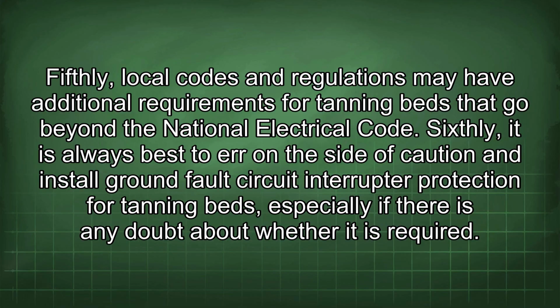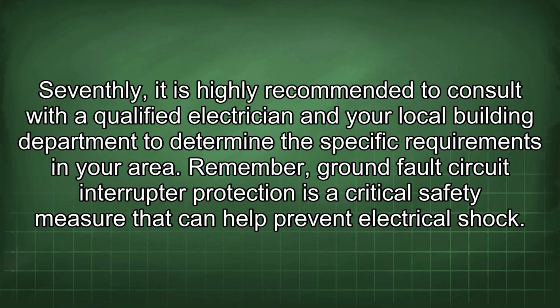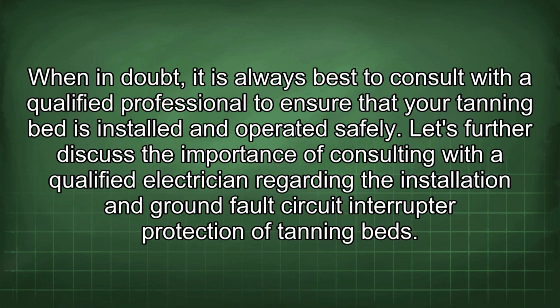Sixthly, it is always best to err on the side of caution and install ground fault circuit interrupter protection for tanning beds, especially if there is any doubt about whether it is required. Seventhly, it is highly recommended to consult with a qualified electrician in your local building department to determine the specific requirements in your area. Remember, ground fault circuit interrupter protection is a critical safety measure that can help prevent electrical shock. When in doubt, it is always best to consult with a qualified professional to ensure that your tanning bed is installed and operated safely.